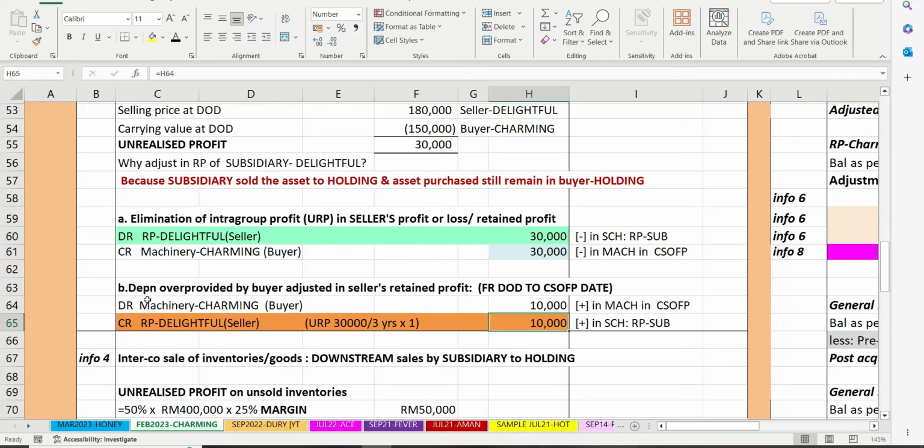So depreciation has been over provided, meaning that your profit has been understated. You have understated the profit. So now you need to add more to the profit. Credit retained profit of Delightful, debit machinery, because there is no depreciation account or accumulated depreciation given. So you will directly record the depreciation adjustment against retained profit since it was over provided. If it's over provided, you reduce the expenses. When you reduce the expenses, you credit the retained profit. So when you credit retained profit, it is because you want to reduce the expenses that were earlier over provided.